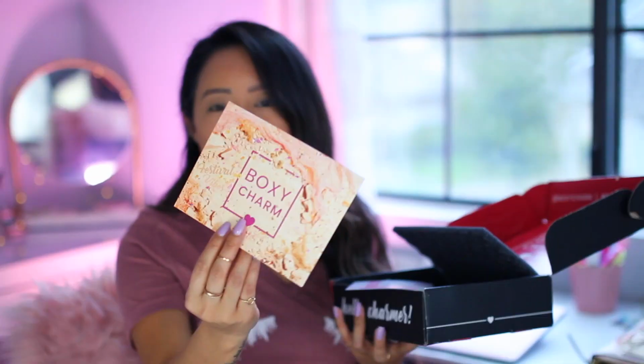I have been pretty happy with the items inside Boxycharm, and you guys know if I don't like an item, if it doesn't work out for me, I always give you the lowdown on it. So they always include a postcard. I know last month a lot of people were commenting that they didn't have a postcard. I hope this month Boxycharm includes a postcard because it gives you a rundown on the items in the box. It also gives you the retail value.